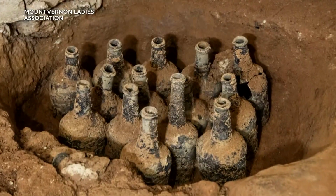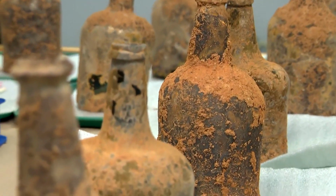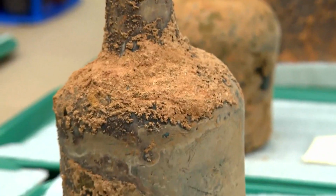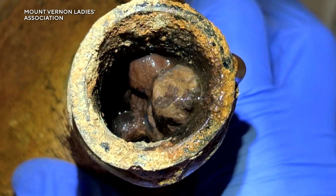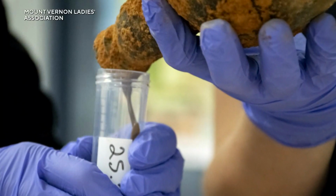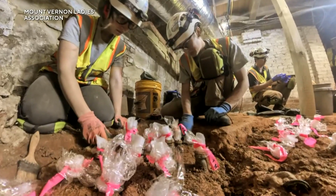And their jaws dropped when they found these, nearly 3 dozen dirt-covered glass bottles buried 250 years ago beneath Washington's home. Inside, well-preserved, still intact cherries and berries from the Washington plantation, likely picked for baking or booze-making, marinating for a quarter of a millennium in water inside bottles caked in clay. And they seem pretty well preserved to you?